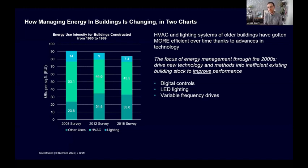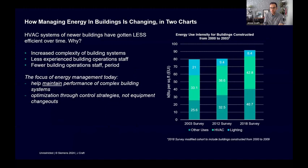So this is converting pneumatic controls to digital controls, changing out old fluorescent lights for LEDs, converting constant volume systems to variable with the emergence of very efficient variable frequency drives. So as a result, we see a nice reduction in both lighting and HVAC energy usage in this older building stock. That is not, however, what we see in our newer buildings.